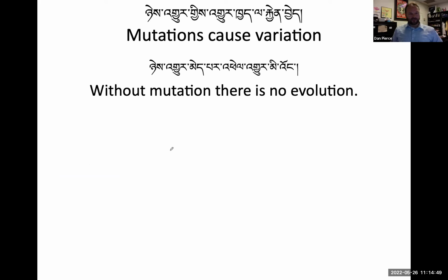So mutations are the cause of variation throughout all species.